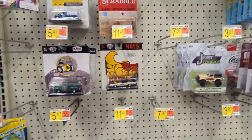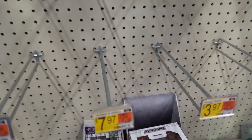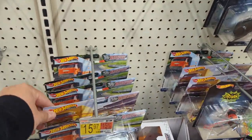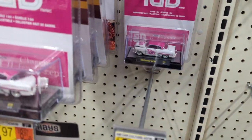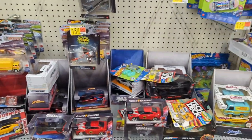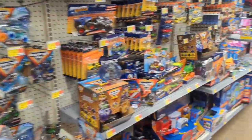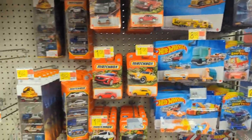We have the diecast section. I know nothing about this stuff. That's cool. Shell. Tab. A bunch of Batman stuff. Some superpowers. Man, this thing's wrecked. I thought mine was bad. I don't have any Hot Wheels. Any Hot Wheels?